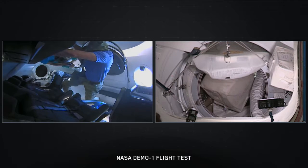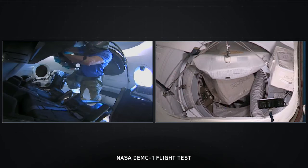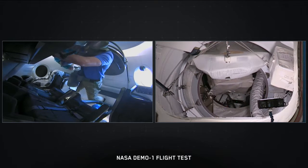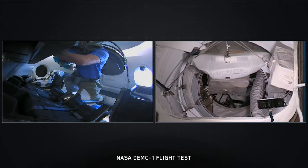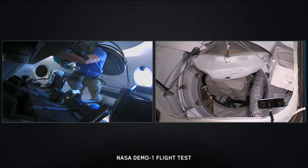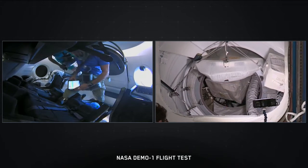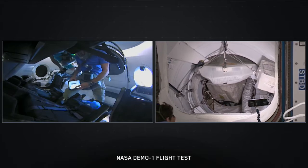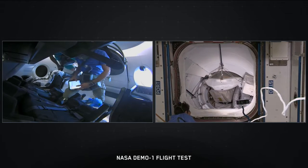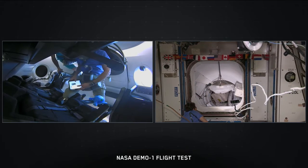Getting our split screen view back. So the one on the left, that camera is inside of Dragon. That camera on the right is inside of Node 2, looking down the pressurized mating adapter into the Dragon spacecraft. Hatch open. That white box moving around inside the international docking adapter right there is one of the pieces of cargo that Dragon took up. As Dan said, that cargo is stored down below the crew area, below where the seats are. And it looks like they are already transferring some of that cargo out.